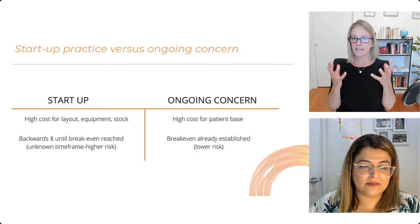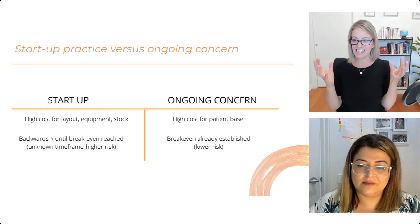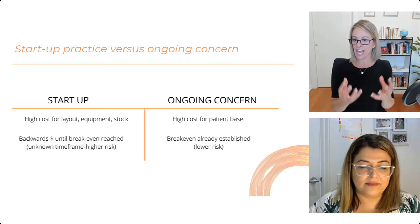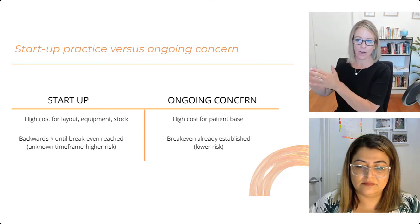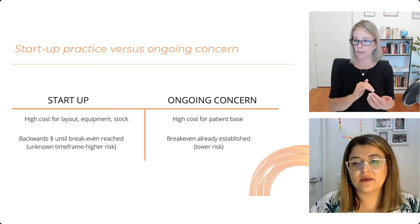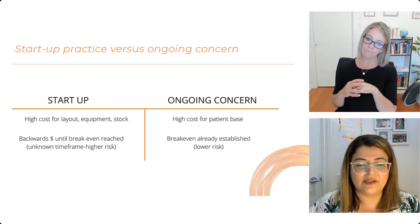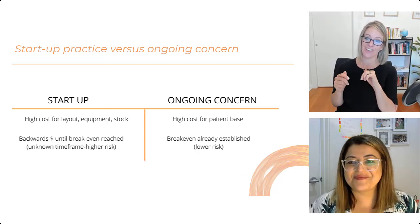Now, the biggest thing that I tell clients around this is that either way there's going to be a large outlay. When we do a startup from scratch, we don't have that large outlay of cash funding to buy the goodwill of the practice, the ongoing clientele of the practice, but that large outlay goes through to the cost of the layout, the cost of all the equipment, and the cost of stocking that surgery. That can be quite substantial, can't it, Minnie? Absolutely. Thousands and thousands of dollars. Thousands and thousands of dollars.